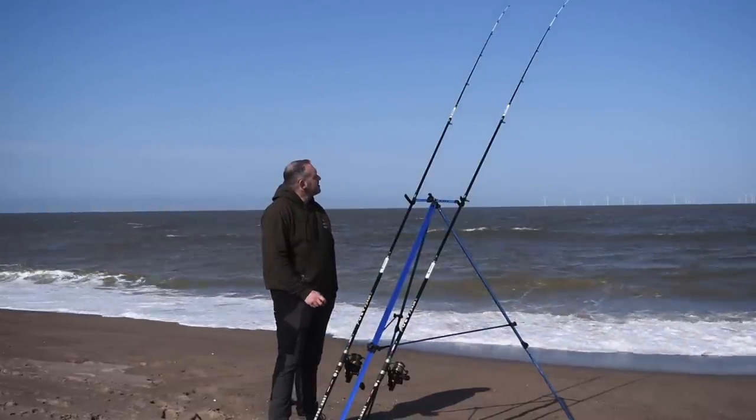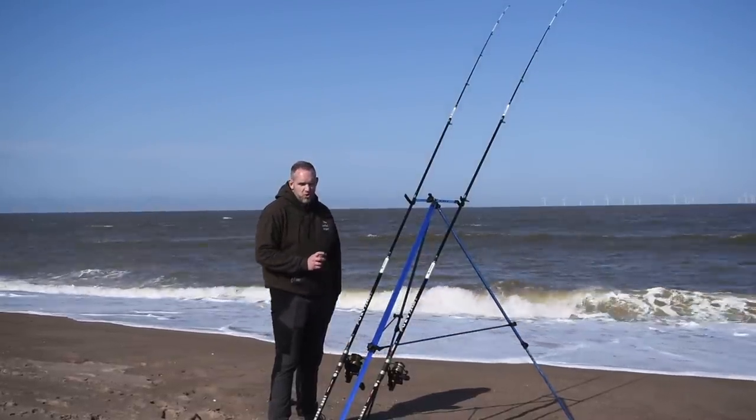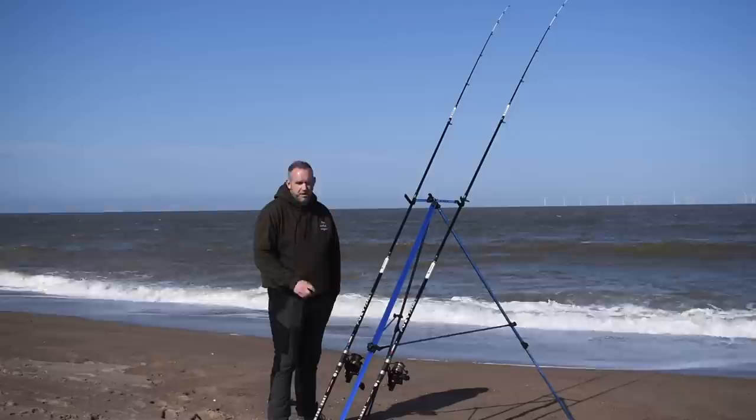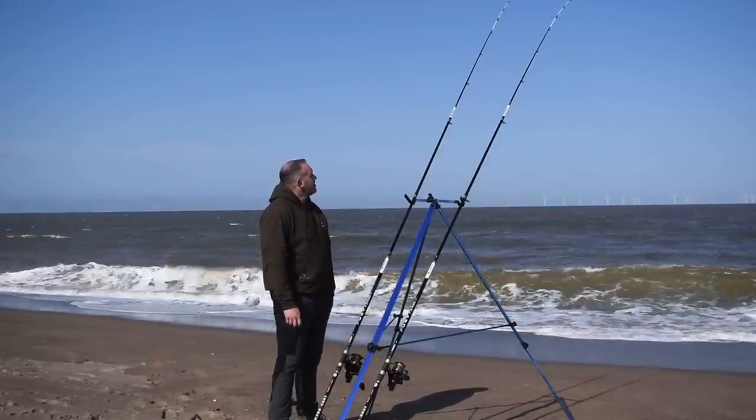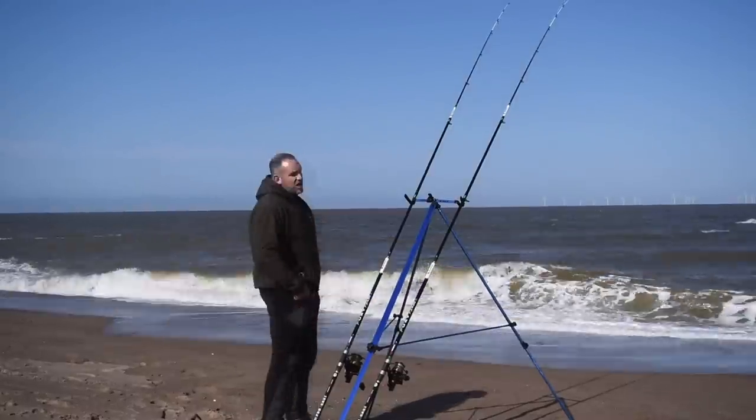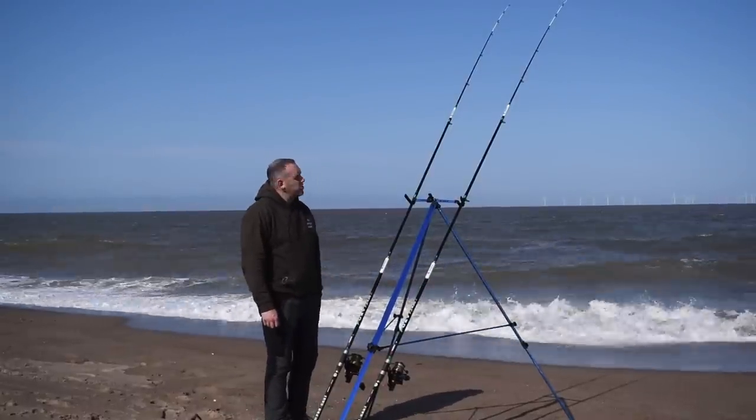On the other rod, with the target being bass, I've gone for smaller hooks, size 1 hooks, on a 2-hook clip rig. And on there at the minute, I've got a strip of mackerel and a frozen black lug. Tide-wise today, we've got 2 hours till high water.